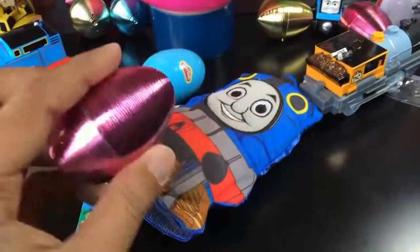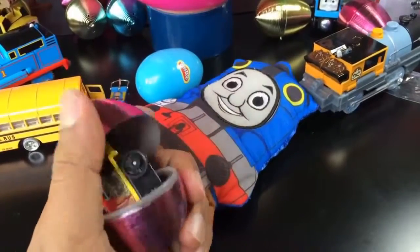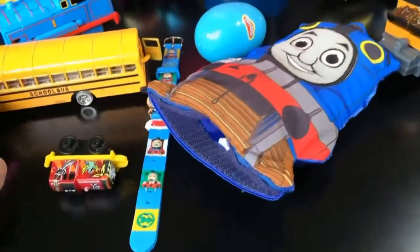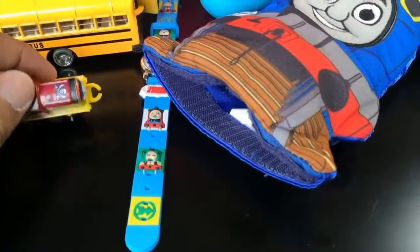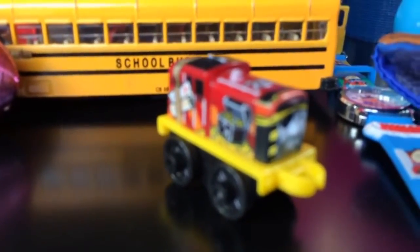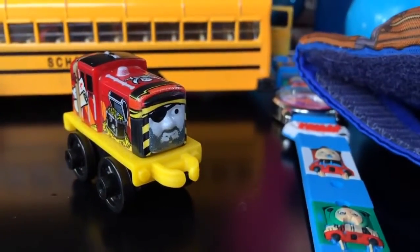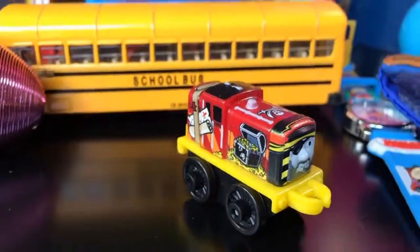Here is the egg, and let me go ahead and show you, this is the last one. Wow, look at that. These are Minis of Thomas and Friends. And here you can see Toby. Toby as a pirate.